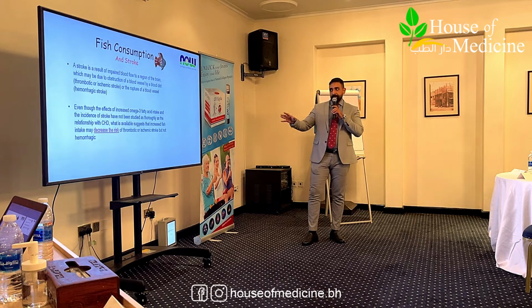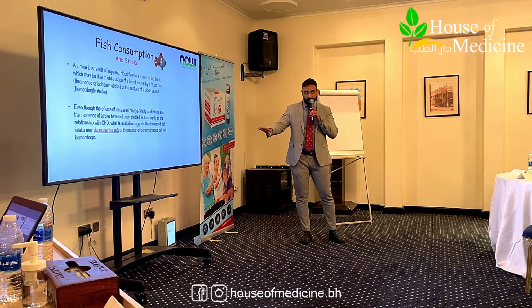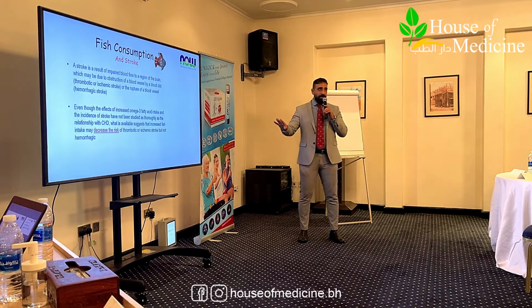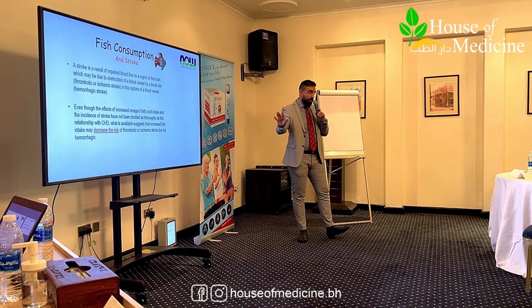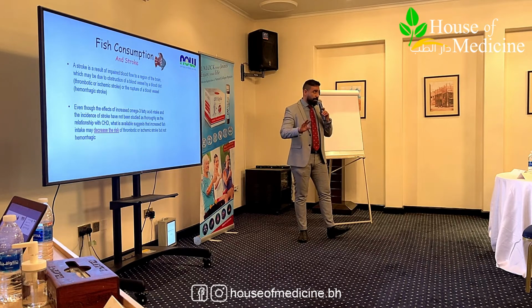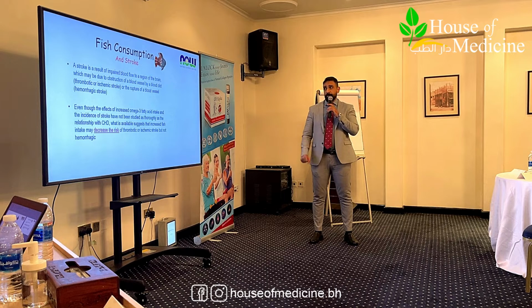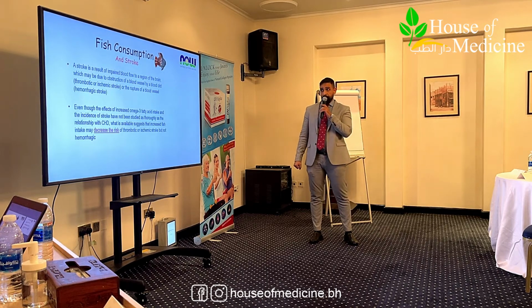But to stop the very bad ischemic stroke or thrombotic. So it's actually crucial in prevention of coronary heart disease or myocardial infarction, with only 500 milligrams of EPA and DHA per day. So a stroke is the result of impaired blood flow to a region of the brain, which may be due to obstruction of blood vessels by a blood clot.